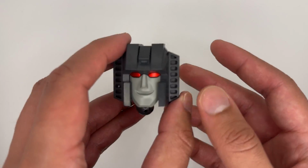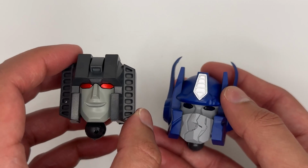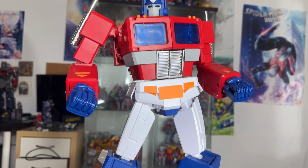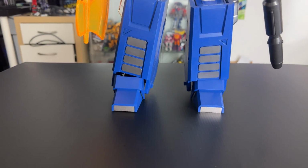I'm not gonna go through the effort of removing the head and placing these heads on there because it's too much effort and I don't want to do that. The articulation for this figure is pretty good, but the joints are too loose. It's kind of easy to lean him forward a little bit and then he falls over.